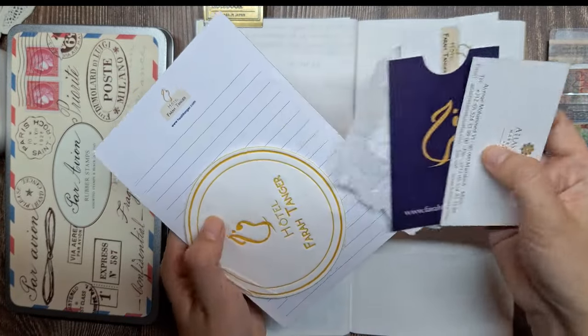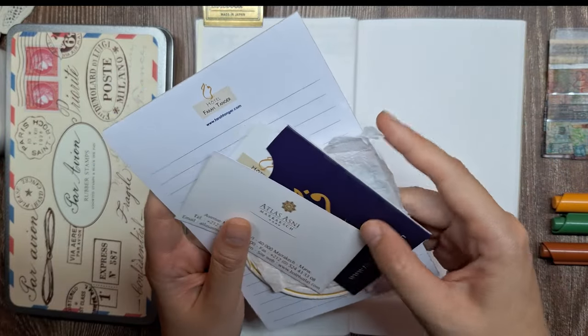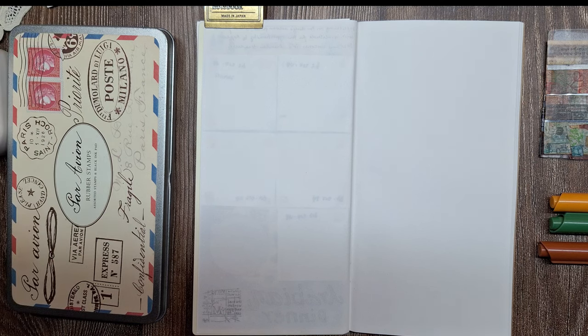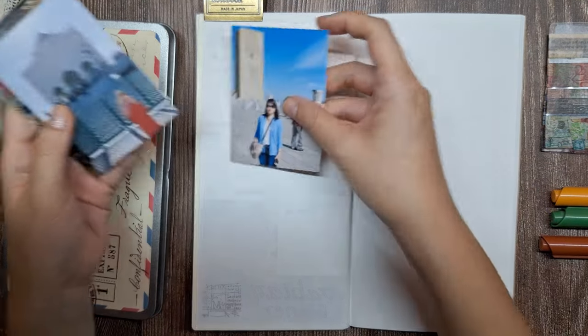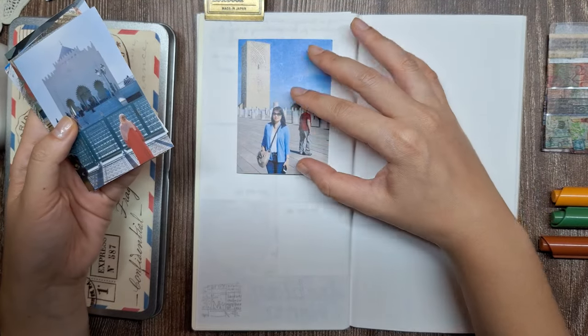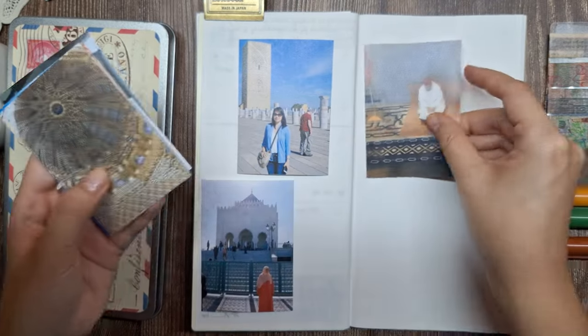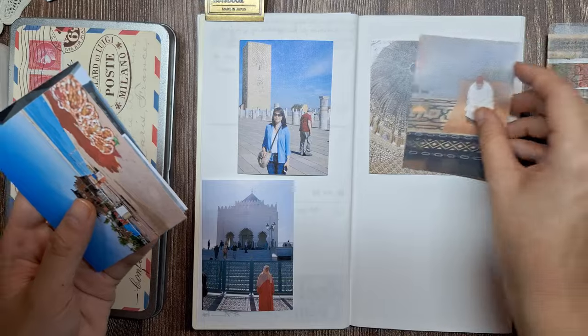To capture the nostalgic and timeless essence of Morocco, I'm going for a vintage aesthetic with warm, earthy tones. I'll incorporate elements like patterns, calligraphic scripts, and motifs inspired by the Moroccan architecture and textiles. The choice of embellishments will also reflect this vintage theme. I might use vintage-style travel stamps and stickers.